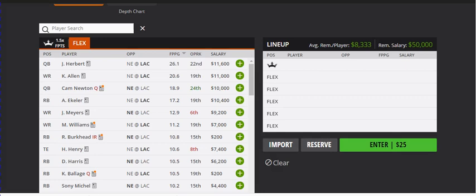Full lines of the NFL Showdown breakdown strategy. Just take an example here for this particular showdown game, New England at the Chargers. When you arrange according to fantasy points per game, this is what you get: Herbert at the top, Allen, and then Cam Newton. So you break down everything that you can looking at these slates.